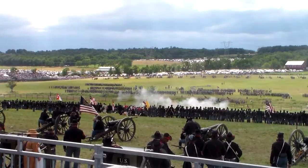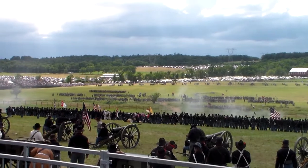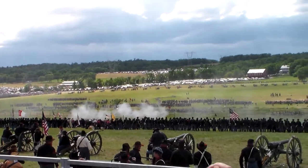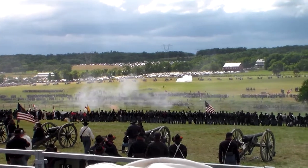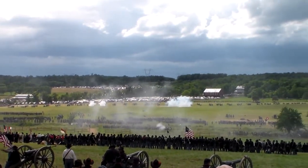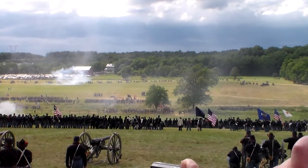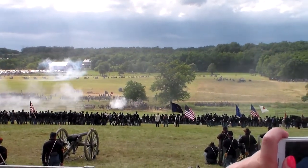Lewis Armistead's uncle was George Armistead, who was the commander of the U.S. forces at Fort McHenry in the War of 1812. When Francis Scott Key wrote of the flag still flying after the British had bombarded Fort McHenry, it was George Armistead, Lewis Armistead's uncle, that was commanding those U.S. forces when that flag still flew. Now, 51 years later, George Armistead's nephew is leading the Confederates against the very same Stars and Stripes. Wow.